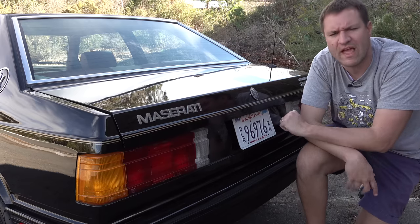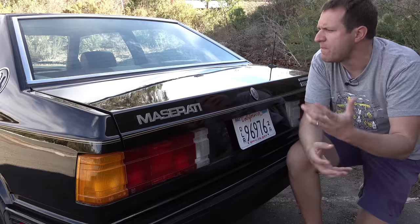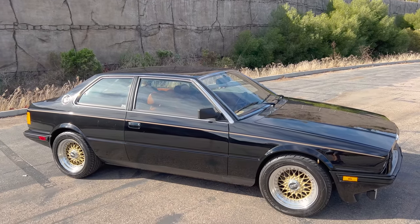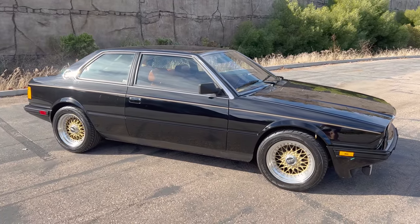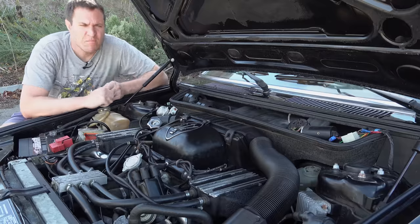Now, other items on the outside of this car worth pointing out? Not really all that much, actually. I already gave you my opinion of the styling. Frankly, I think it looks kind of cool. This boxy 80s look is starting to come back, and I never really felt this car was ugly. But there's nothing particularly controversial or unusual or exciting about the design, although I do think it's kind of neat. And next up, we move under the hood.